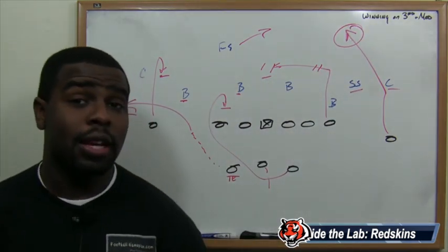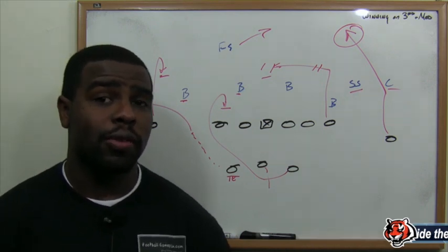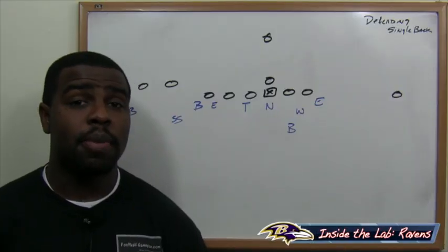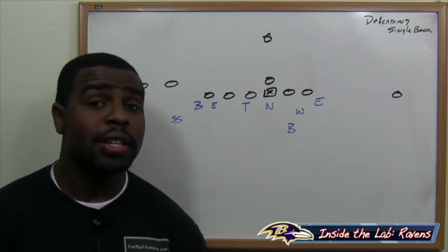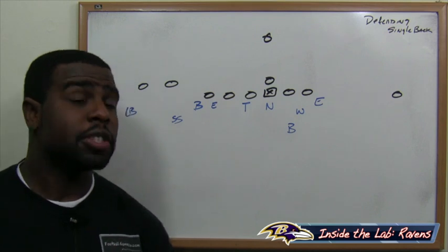Like I said before, I think if they can convert third and medium, they can have a lot of success versus the Baltimore Ravens. When the Baltimore Ravens see the Cincinnati Bengals in a single back set, situationally, I believe they can go to a double eagle flex defense and be in great position to make a play.